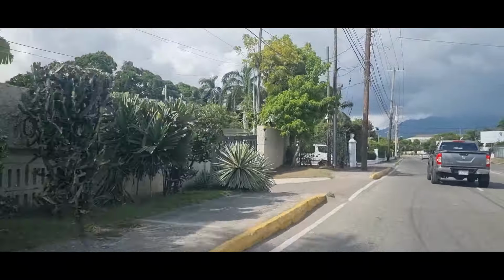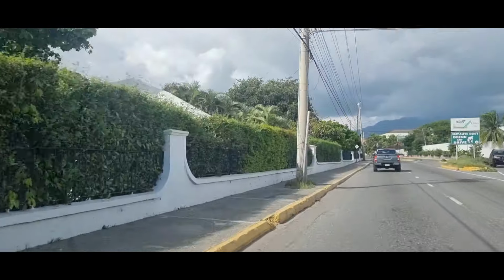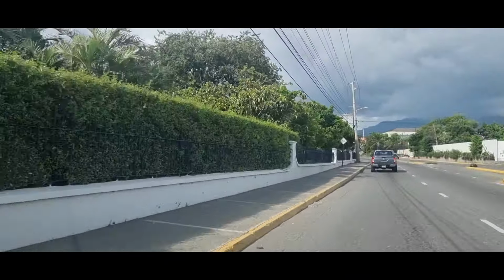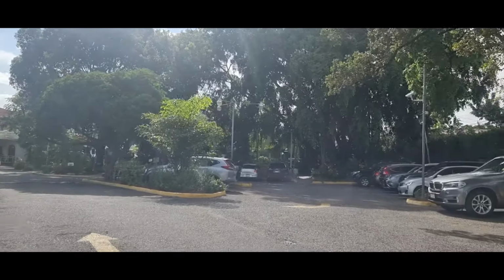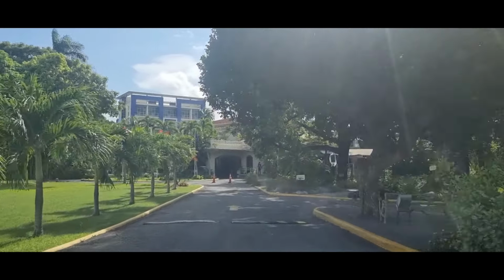So we're on Waterloo Road. And I think our entrance will be coming up. So this is now the entrance for the hotel itself, Terra Nova Hotel and Restaurant. So we've just entered. I've been to one of the restaurants over here. They have a fine dining restaurant. They have a restaurant and a bar. So this is the Terra Nova Hotel.